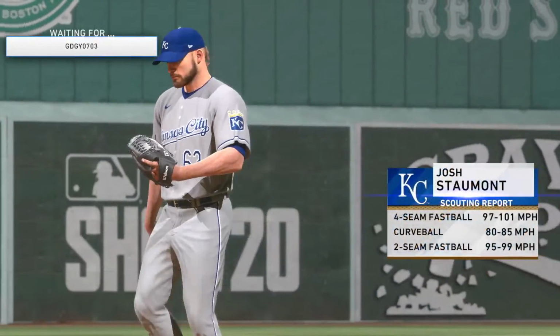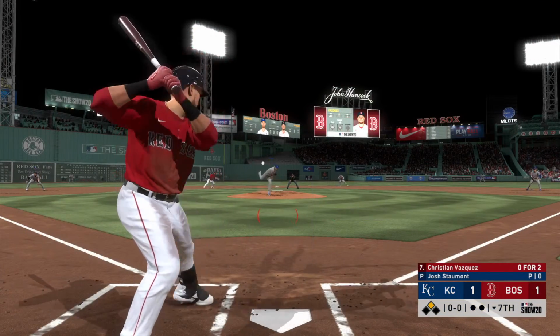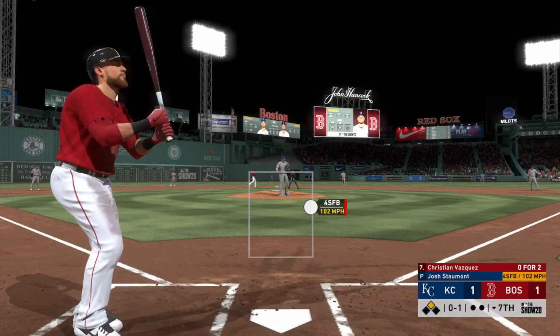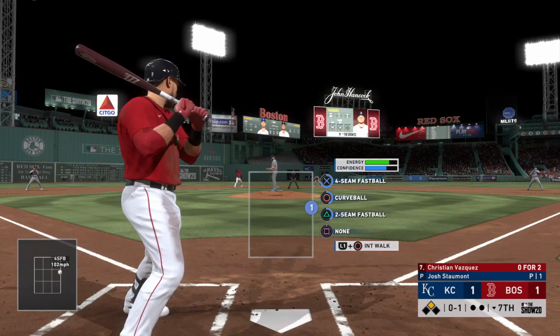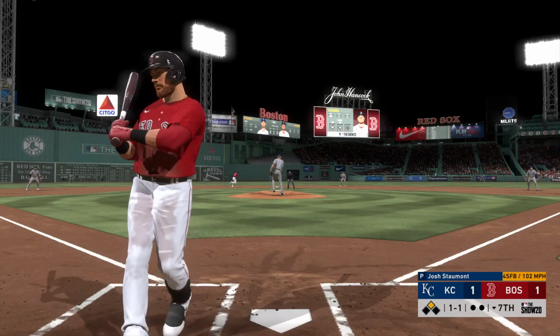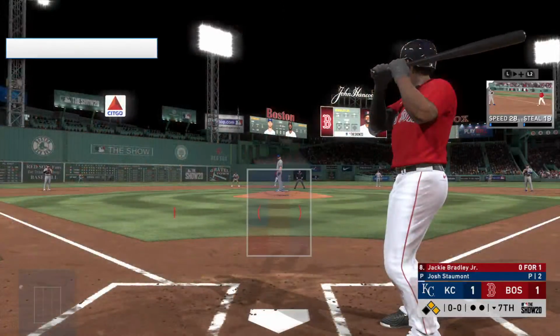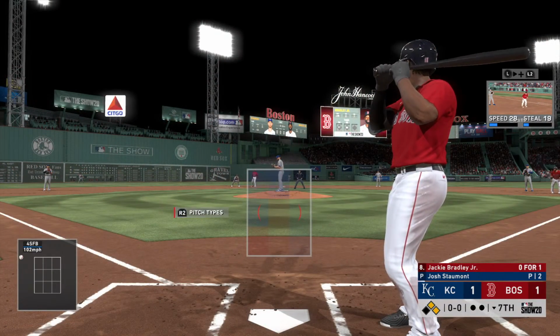Josh DeMont comes on now, and he'll take over with nobody out in inning number 7. Standing in now, Christian Vasquez. No balls and 1 strike. From the belt, the pitch. Now a fastball runs inside and drills him. Oh, that's gotta hurt. Here's Jackie Bradley now. He's 0 for 1 thus far.